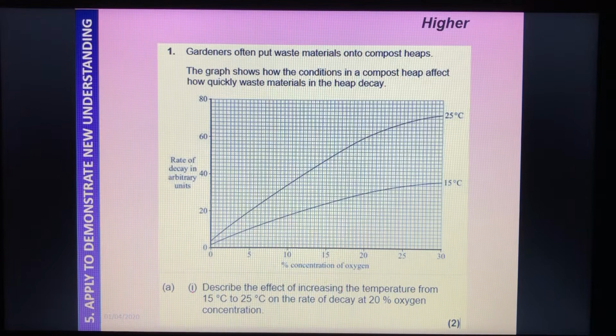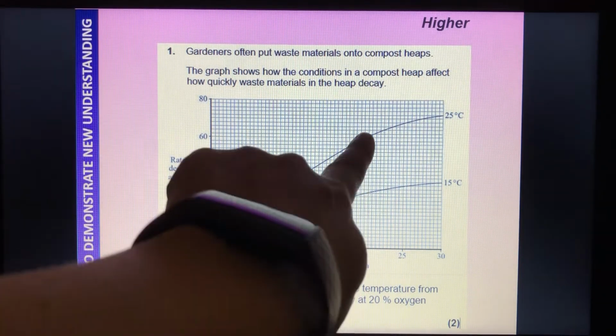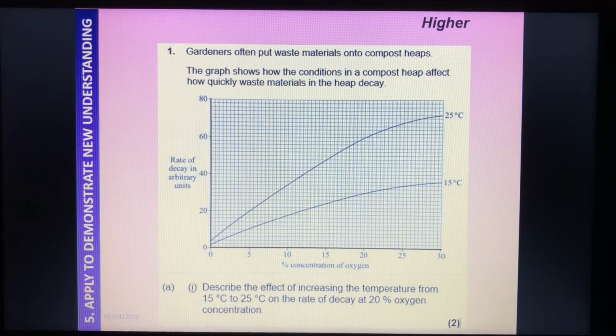So we've got two temperatures there, 15 degrees and 25 degrees, and then at the bottom of the graph we've got percentage concentration of oxygen. Describe the effect of increasing temperature from 15 to 25 degrees C on the rate of decay at 20% oxygen concentration. Okay, so we've got 20% oxygen concentration here, 15 degrees C, 25 degrees C. If you can just try and process where that is. Okay, 2 marks this one is. And let's move on.